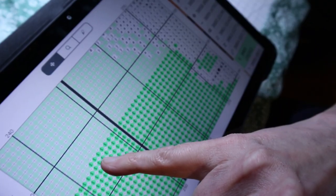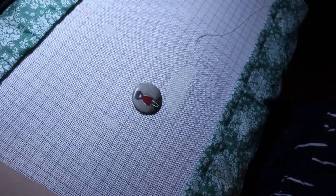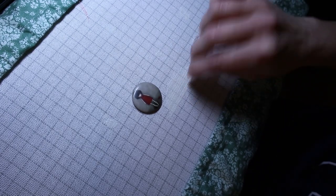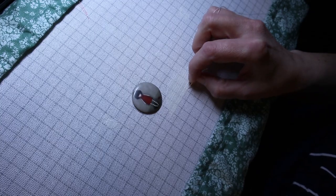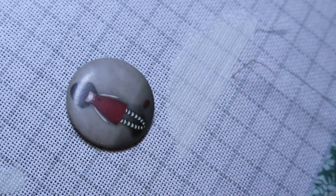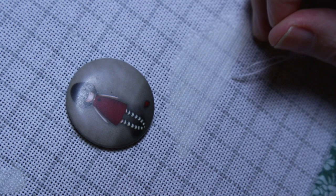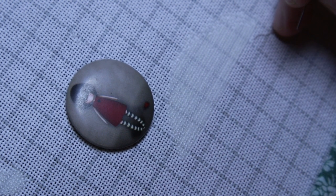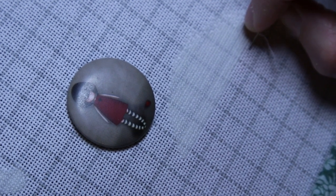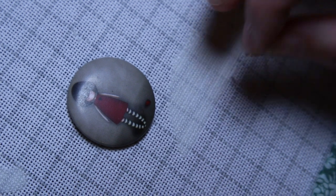And now I'm gonna stitch all this line, the top line there. And when there are so many, I'm gonna zoom in. When there are so many stitches of the same color, I'm like, yeah, how do I usually do this? It's been a while. I will just do like this.